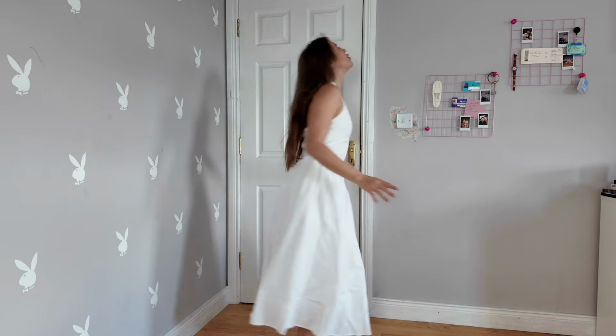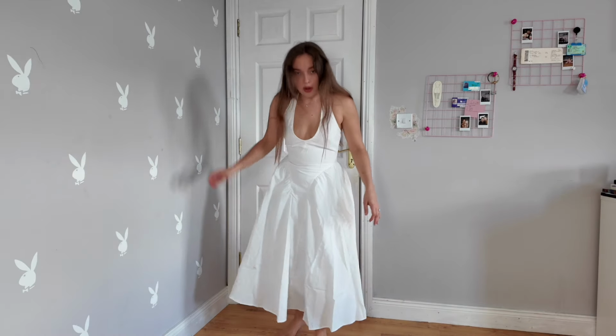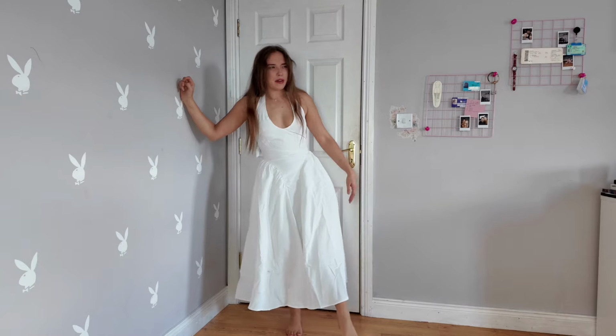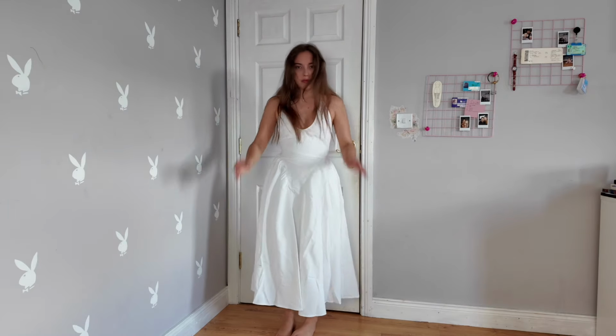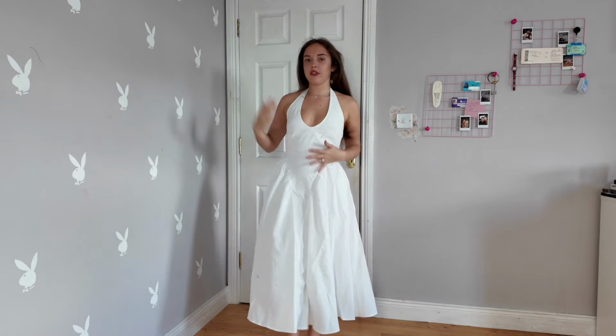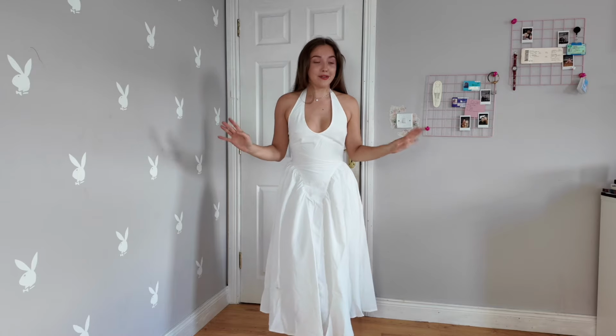Anyways, I really love this dress. I'm so sad that I got it dirty. I'm going to go clean it right now. I also really like the length of it. I'm about 5'2" and it reaches just above my ankles, which is the perfect length.